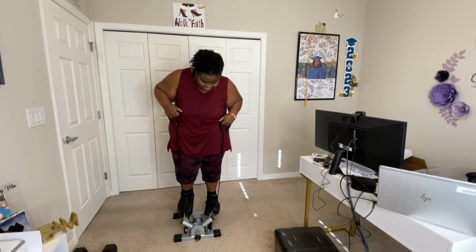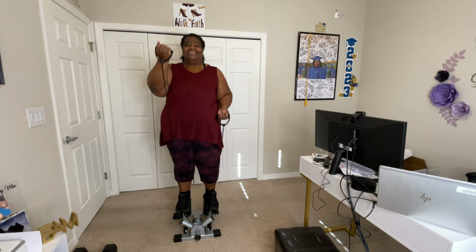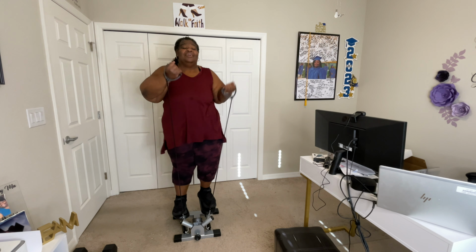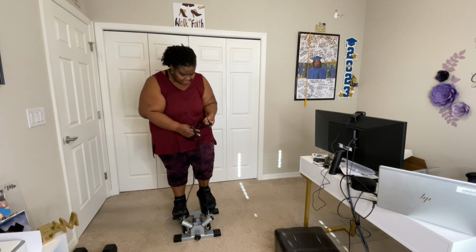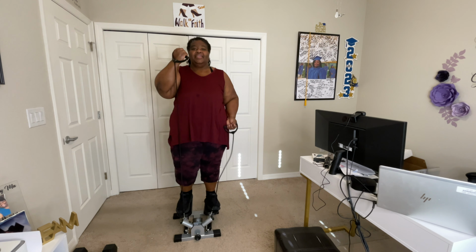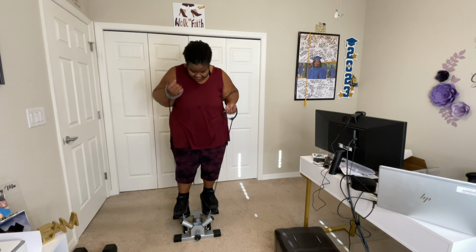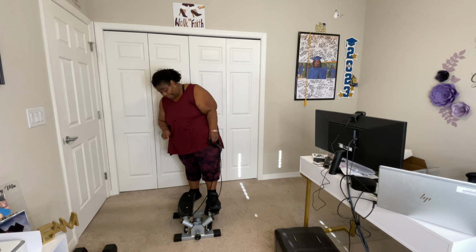Now I feel like I'm doing something. I'm high off the ground. My little stopper is not coming off. But I am going to have to tighten these resistance bands up. I'm gonna have to tie it, put a little knot in it some kind of way here to give me more resistance. So yeah, and now it is counting. But for some reason, that little stopper keeps coming off.